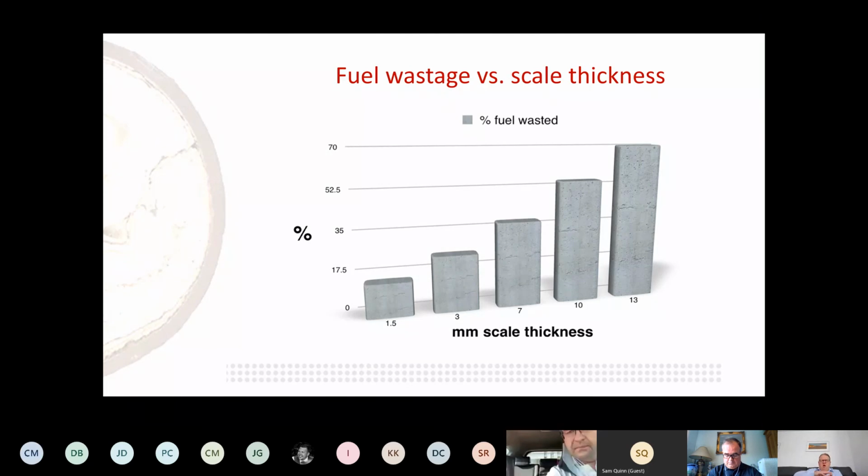of the unit. Over time, those layers of scale will build up, and ultimately they're going to create a situation where you're going to need more and more heat to bridge that gap into your water. So if you look at that bar chart, what that's showing you is you only need 1.5 mil of scale to form on the surface of a heat exchanger to cost you another 12% in fuel.